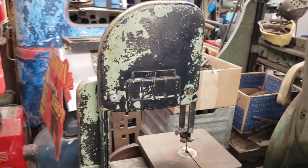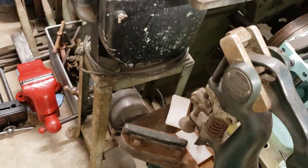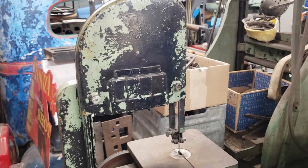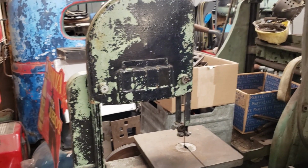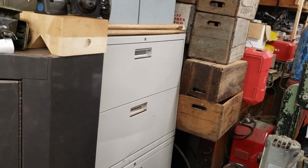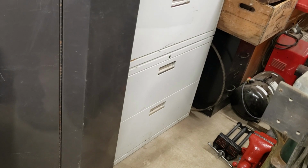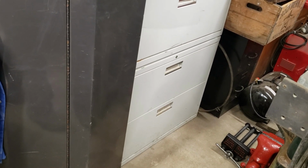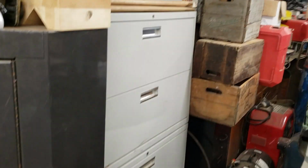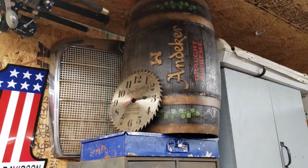Also back here is an old Delta Milwaukee Homecraft bandsaw. Nothing special, it does run. I just haven't gotten around to cleaning it up. These old file cabinets back here, the top one is motorcycle gear. My helmets, my clothes, leathers, and so on. The lower levels are old tools, nuts and bolts, paint and material. A few more little antiques and such.